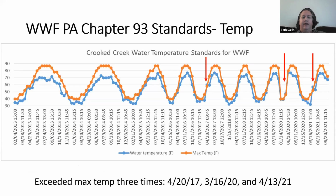Water temperature has a little more complex standards because obviously you expect even a warm water fishery to be much warmer in the summer and cooler in the winter. So there are standards that change by the month of the year and even the days within the month. So the orange line here is showing the maximum temperature standard on each sampling day, and the blue is what we observed.